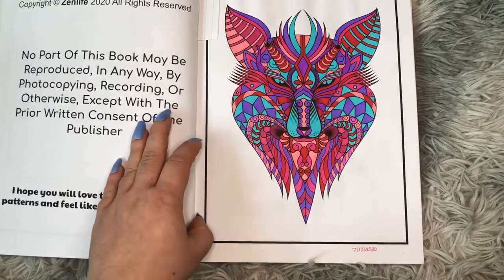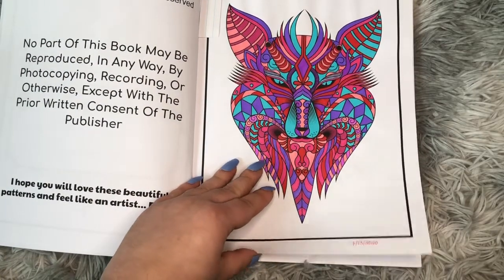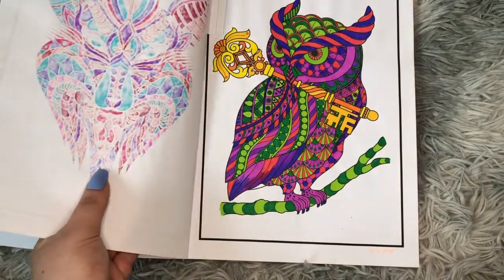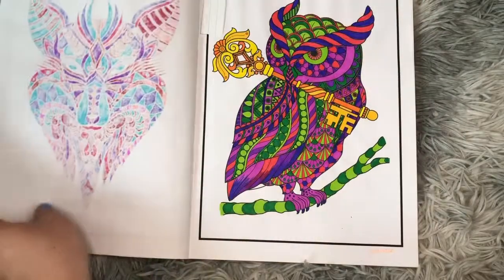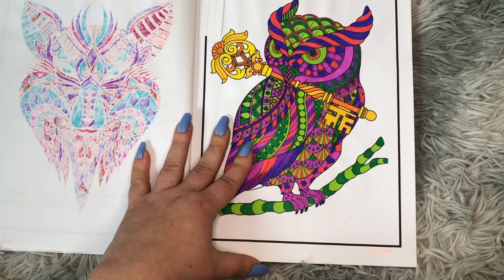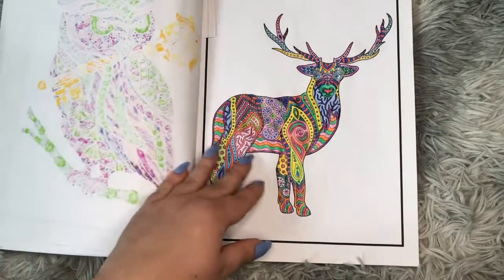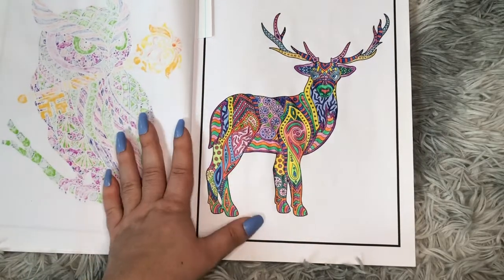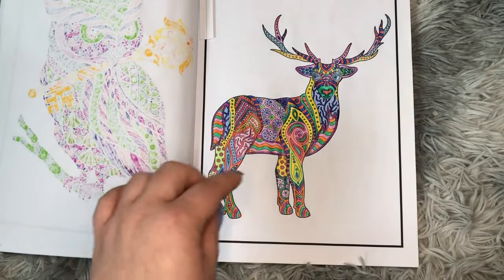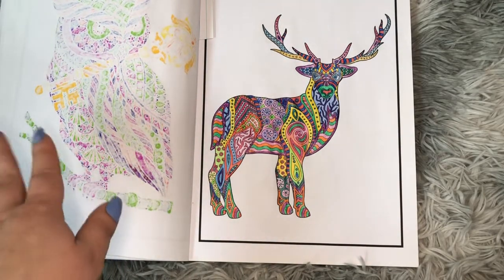Yeah. So this I believe was, I think it was alcohol markers. Nope, water-based markers. Then we did this owl. I remember when I did this owl, I was so proud of it. Yeah. Oh, what a throwback. I did this picture and I thought I was the next Picasso. I loved it. I thought it was just amazing.